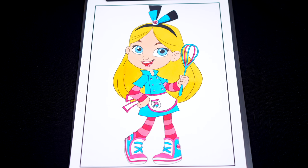Okay, now I'm all finished coloring in Alice. Now let's just color in the background behind her a greenish blue.